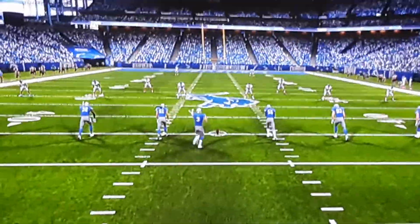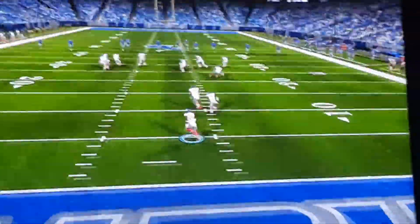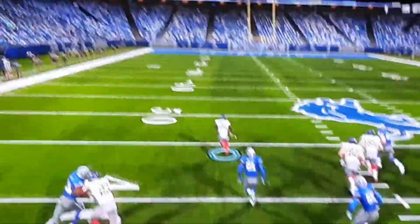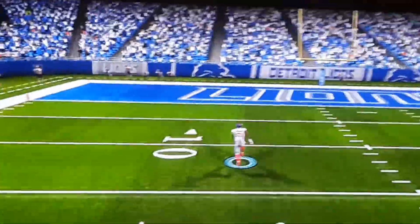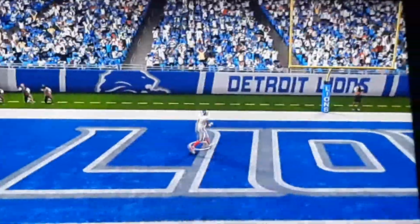Kickoff time here in Ford Field in Detroit, Michigan, as the New York Giants are ready to do the zigzag method to avoid getting tackled, and they run straight across the field and get a touchdown. And we'll see you guys when the Lions have possession of the football.